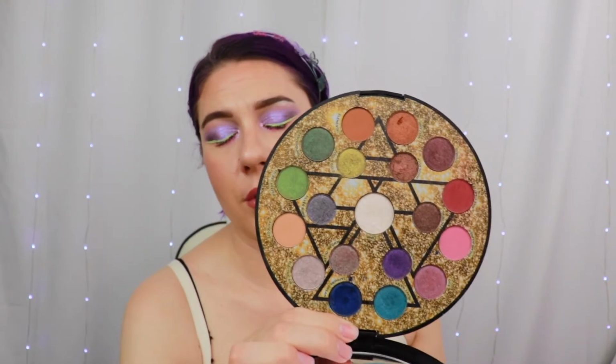These shimmers are just lacking for me. Again, I want something with a lot of punch, a lot of reflectivity, and this ain't it. So I never use it, like ever. There's only 4 matte shadows. There is this one, this one, this one, and this one, which has those little fine particles of glitter in it. They just go on like a matte.